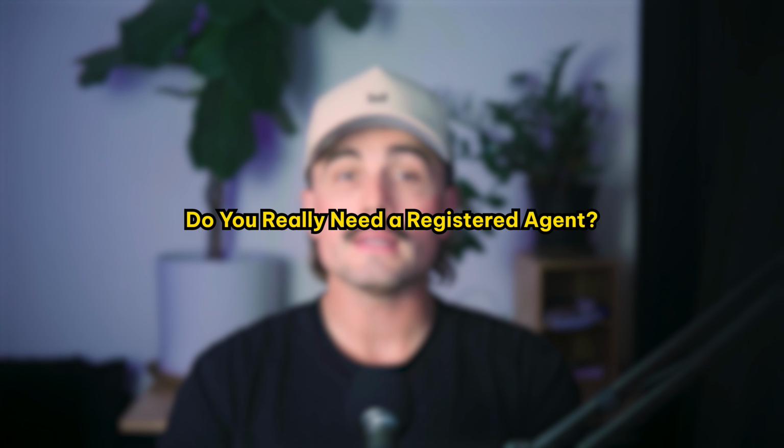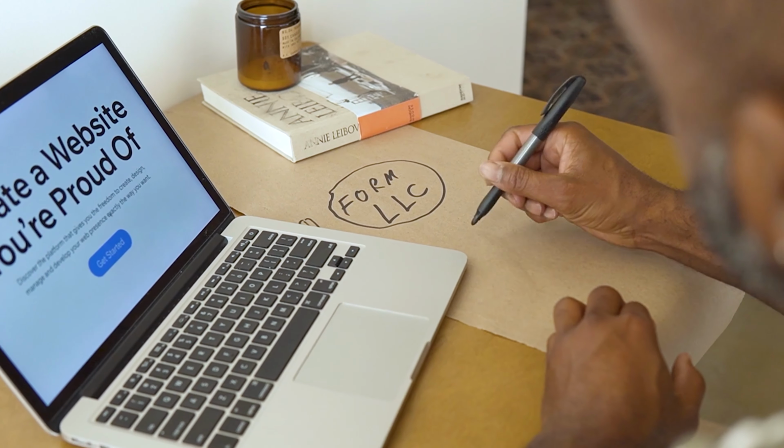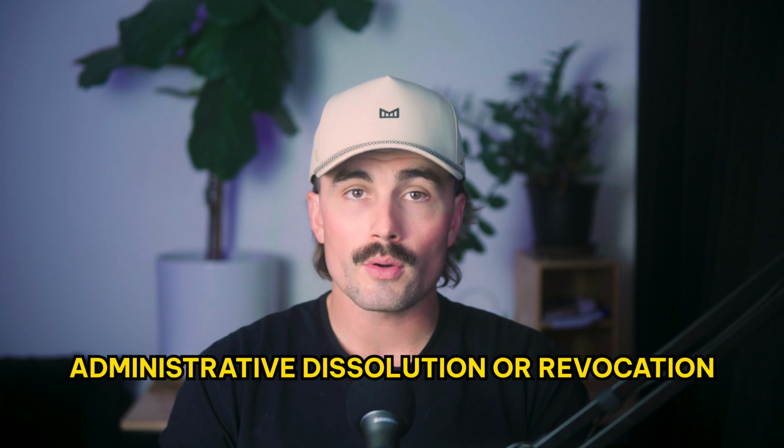Do you really need a registered agent? Now, when it's legally required. If you're forming an LLC or corporation, state law mandates that you designate a registered agent. You cannot file articles of organization without listing one. If you fail to maintain a registered agent, your state may dissolve your LLC or revoke your authority to do business. This is known as administrative dissolution or revocation. Once dissolved, you lose liability protection and may not be able to sue or defend your company in court until you reinstate it. Keeping a registered agent is essential to stay compliant.